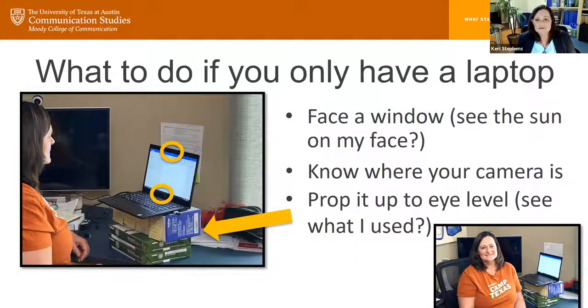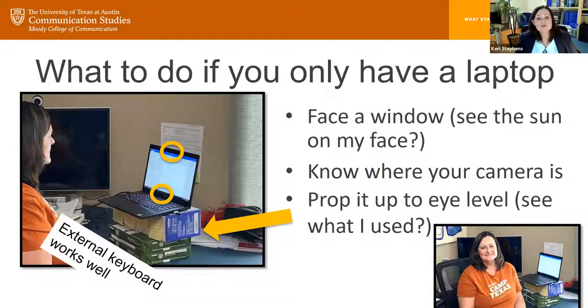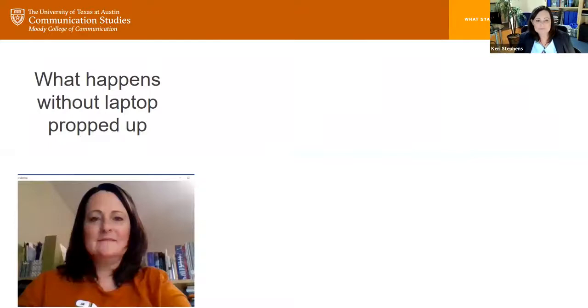You notice I didn't use anything fancy. It was my extra office supplies I used to prop it up. And also an external keyboard will actually keep your fingers out of view of other people. And you can get those pretty inexpensively today.